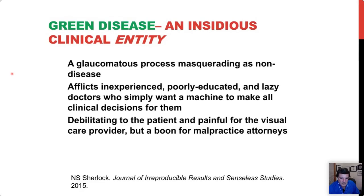And this was published in the Journal of Irreproducible Results in Senseless Studies in 2015 by that renowned researcher, Dr. N.S. Sherlock, who usually concentrates on things that are incredibly obvious. Greg, slip ahead.